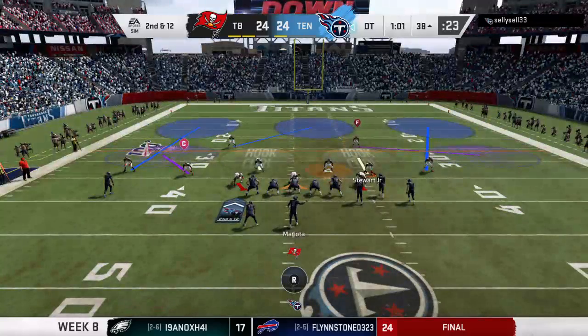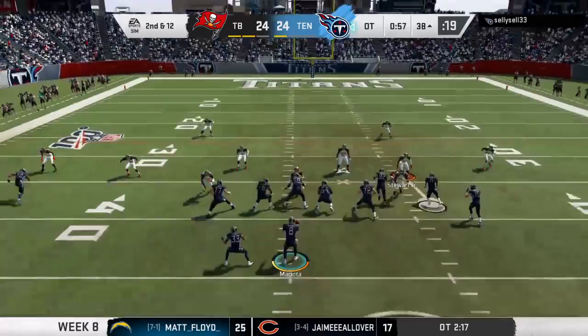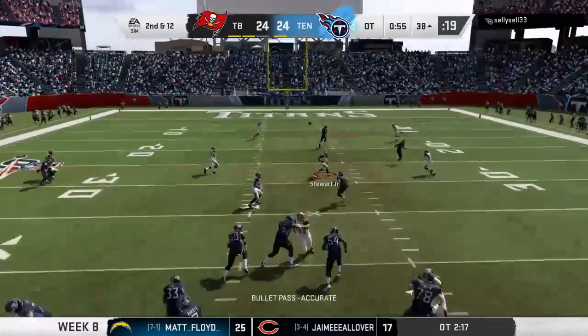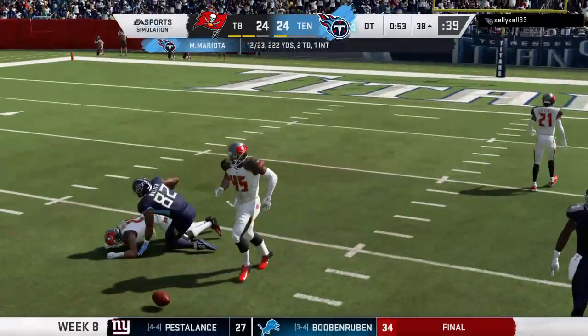Tighten up, tighten up. Hey, check Mike 45, check Mike 45. Working out of the gun, Mariota. And that's going to be incomplete. Too tough to hold on to that one.